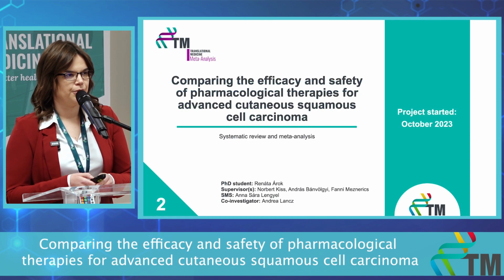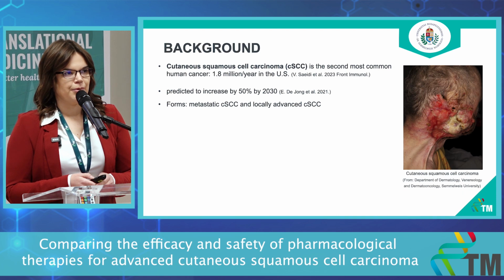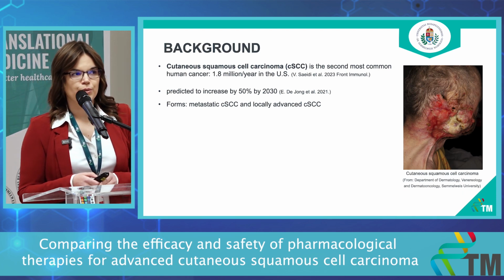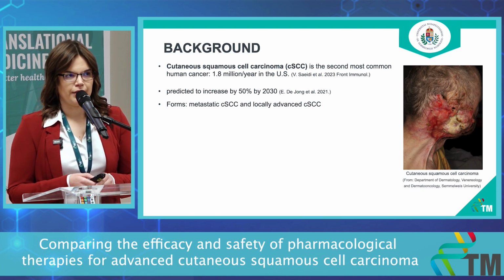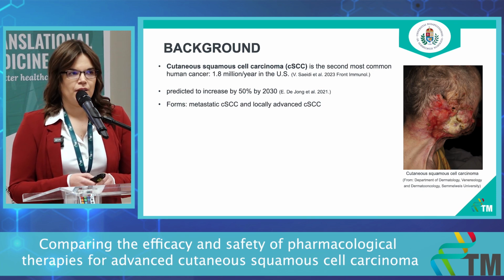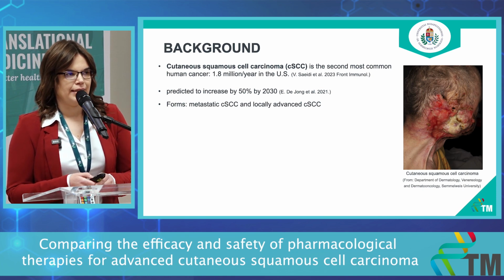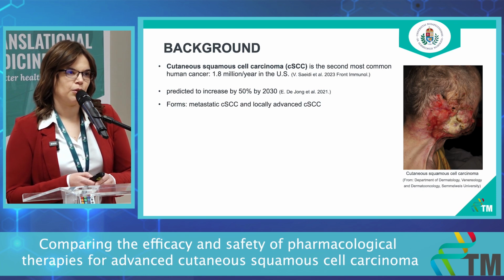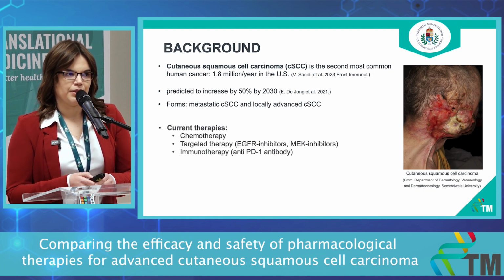Let me introduce you to my second topic, which is comparing the efficacy and safety of pharmacological therapies for advanced cutaneous squamous cell carcinoma. This would also be a systematic review and meta-analysis. Cutaneous squamous cell carcinoma is the second most common human cancer. Its incidence is 1.8 million per year in the US, which is predicted to increase by 50% by 2030. It has two forms, metastatic and locally advanced. The current therapies are chemotherapy, targeted therapy, and immunotherapy.